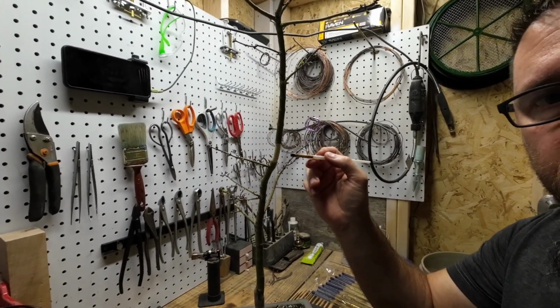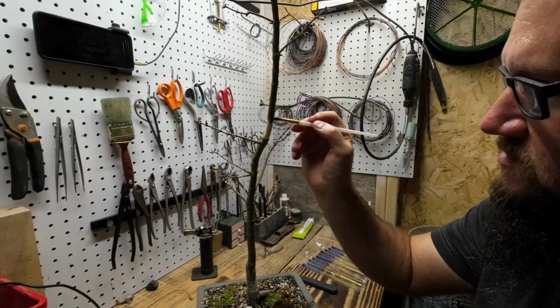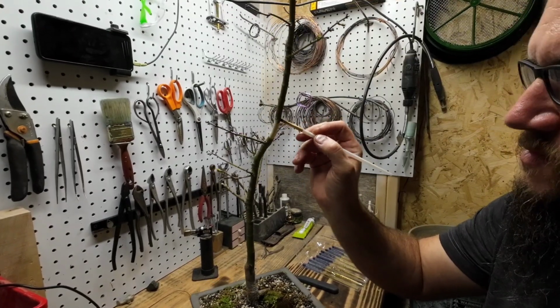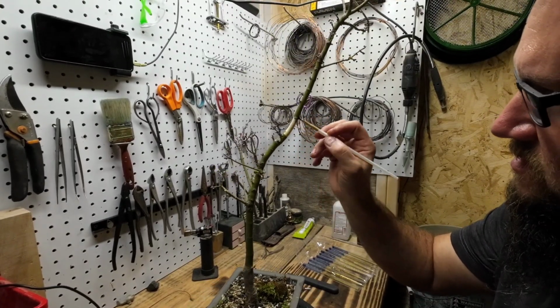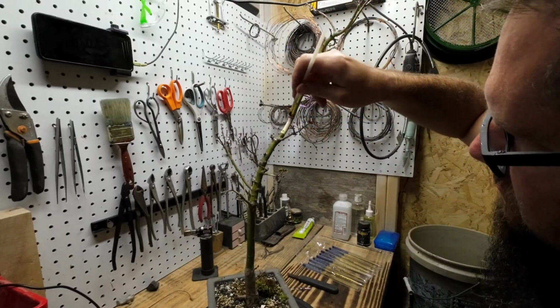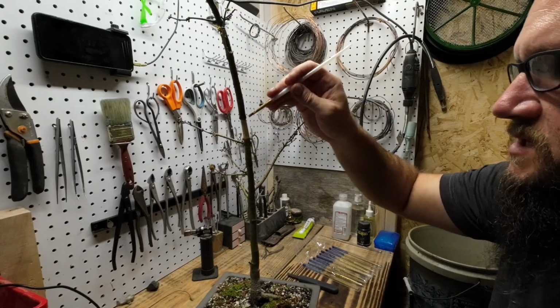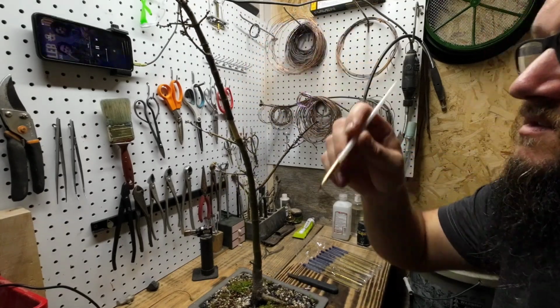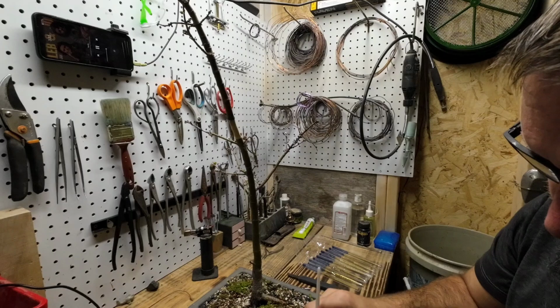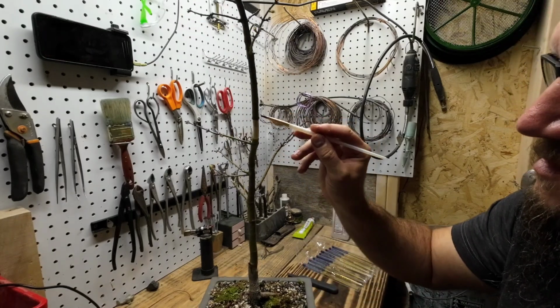set the camera down so it doesn't wobble all over the place. There we go. And now I'm going to paint the whole thing around here with the rooting hormone. Get it all nice up in there. I'm going to paint it upwards into the bark there, and get just a little bit more on here. I want it to be really good.